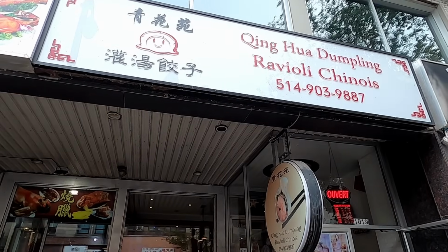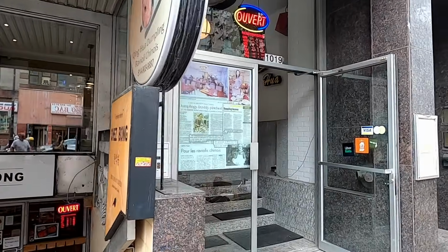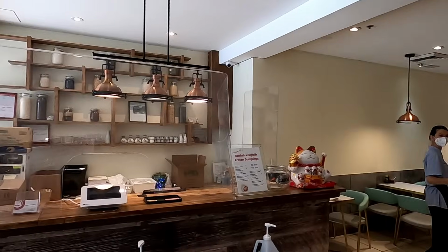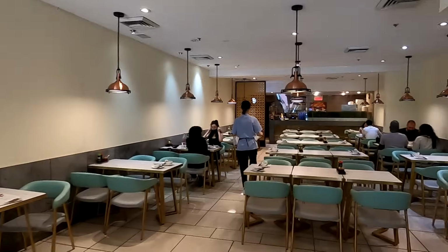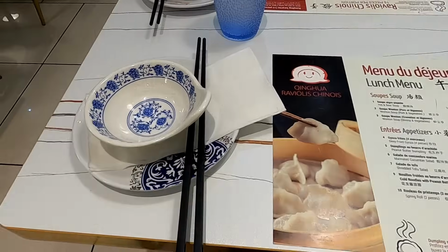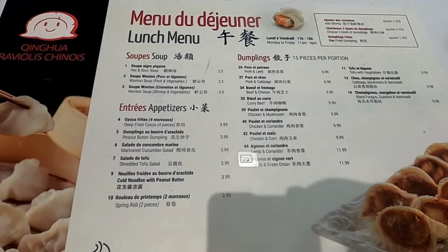Located just across the street, Quing Ha Dumplings is another one of our favorite restaurants in Montreal's Chinatown. Let's head inside and check it out. After a quick check-in process, we followed the hostess over to our table. Then we sat down and had a quick look at the lunch menu to help us decide which kind of dumplings to get.